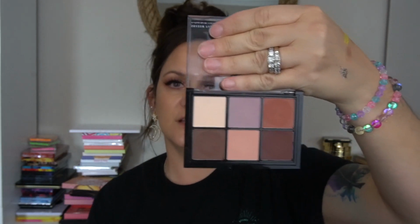The NYX, the Lid Lingerie. Oh, I do remember this. This is such a nice palette. It's so good. If you're looking for a small neutral palette, I'm pretty sure they probably still make this, but I don't know. This was a good palette, but I just don't need it.